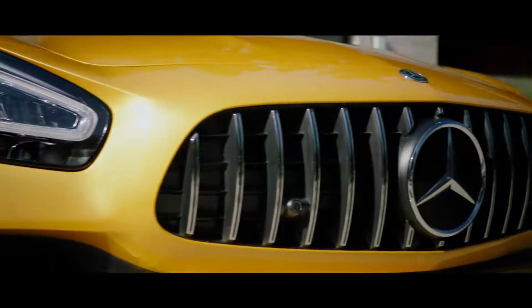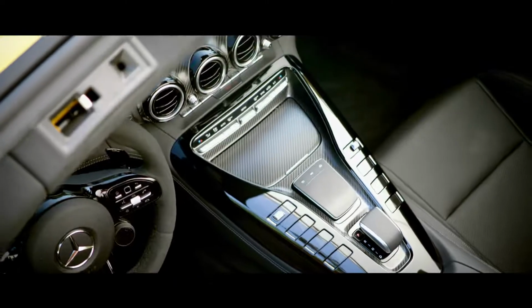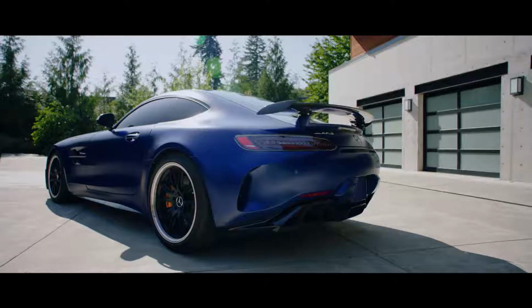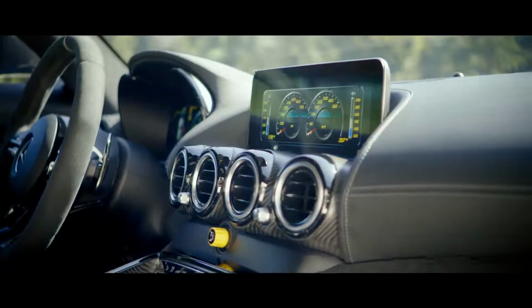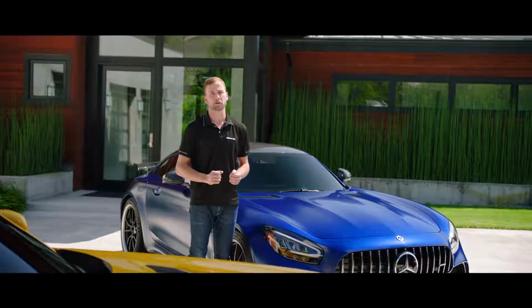Starting with the GTC Roadster, you'll find a highly dynamic driving experience along with an exclusive interior ambiance that together delivers a pure roadster sensation. With the GTR Coupe, you have a road-going sports car with motor racing DNA and the latest innovative technical enhancements to help you conquer the blacktop while your senses connect with our motorsport origins.